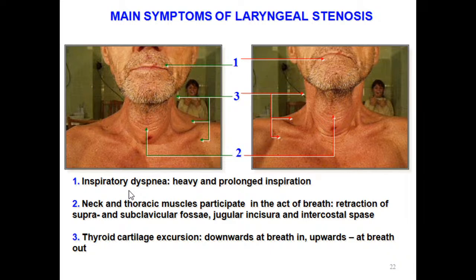And please also remember that inspiratory dyspnea is the characteristic symptom only for laryngeal stenosis. In all other cases, it will be mixed dyspnea or expiratory dyspnea. And the next symptom is that neck and thoracic muscles participate in the act of breathing. So it means retraction of the supra and subclavicular fossa, jugular incisura, and intercostal spaces. You understand that when you breathe freely, these muscles work in their physiological way.